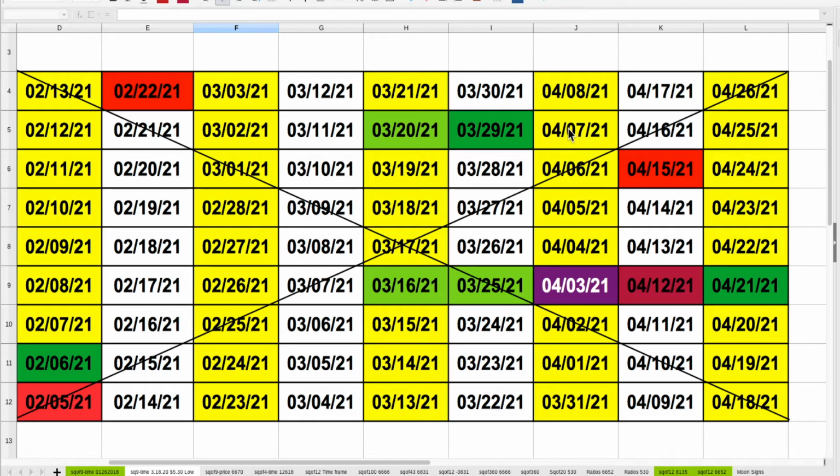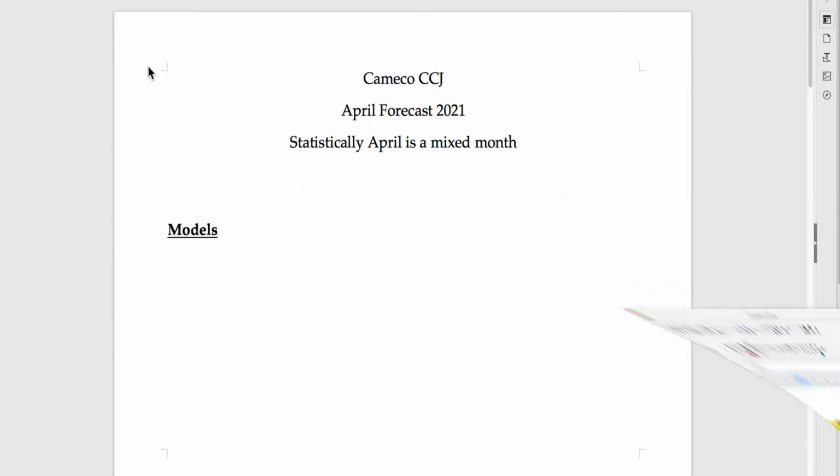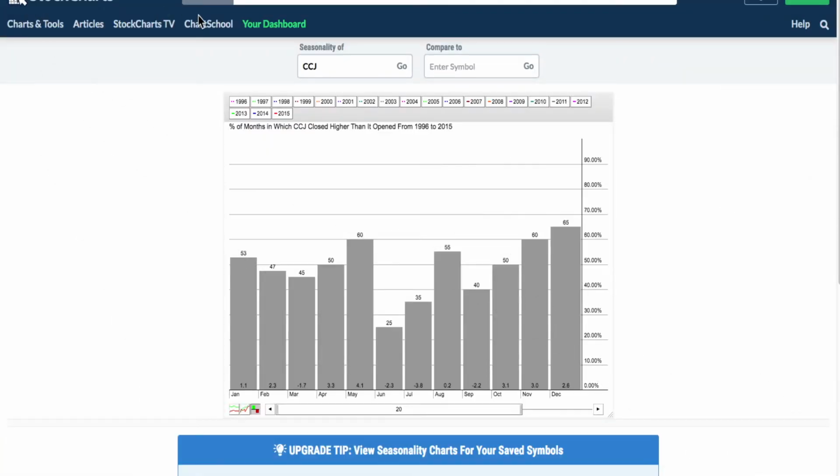So the 7th, I know this is a Saturday, but we're not doing that one. So the 7th, the 12th, the 16th, the 21st, and the 25th. Those are strong levels, in regards to dates, using Gann's technique. So keep an eye on that for Cameco. This is just saying that April is mixed.